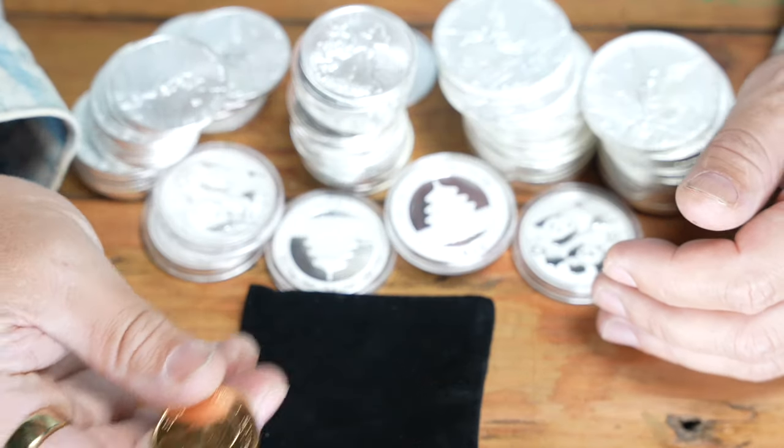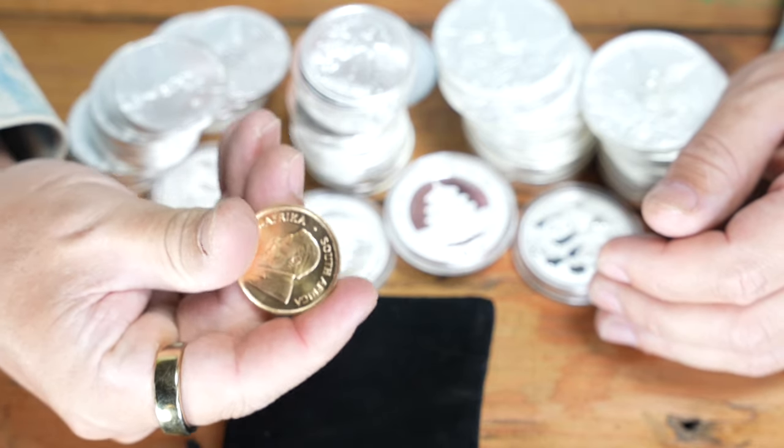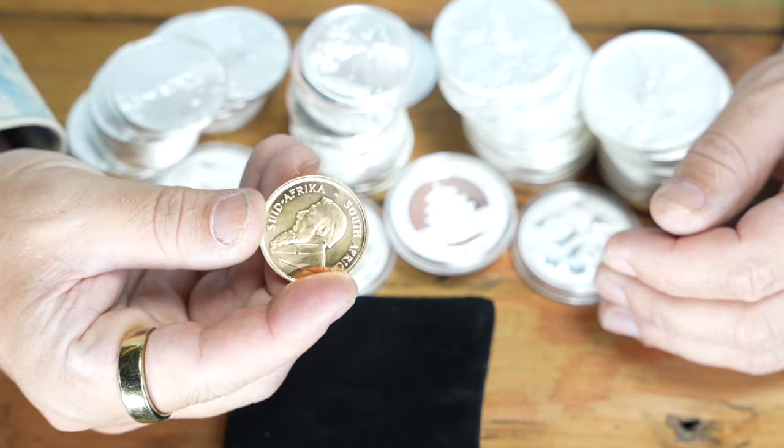But again, I'm loving this gold right here. And if we can see that gold to silver ratio come down to the 50s or 40s, I'll be having more of these gold coins.